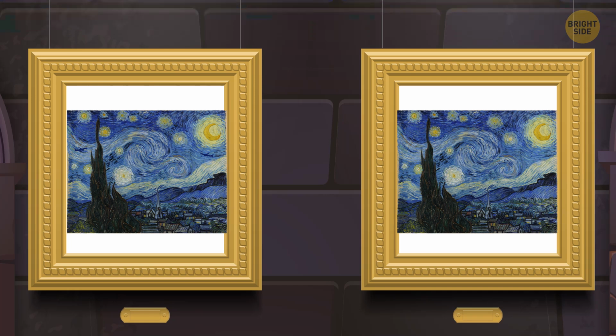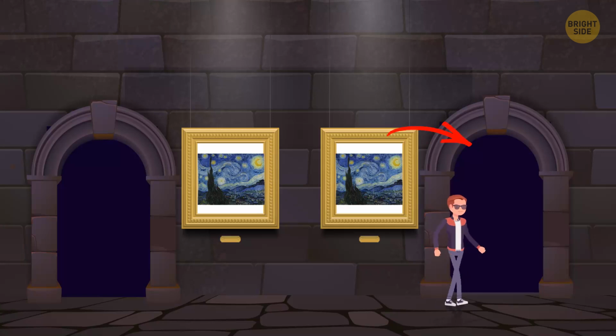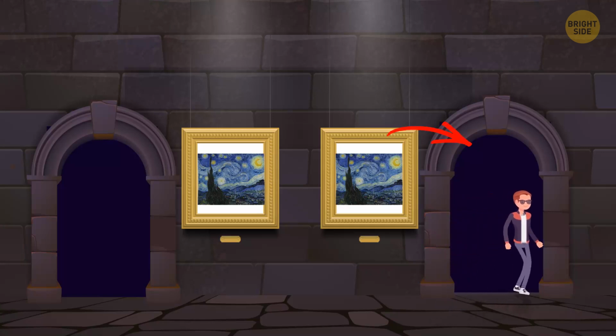Both paintings seem to be The Starry Night by Van Gogh. But look, in one of these pictures, there's a couple of planes in the sky. Van Gogh definitely didn't paint that, so this one must be the replica. So Mark should better choose the other turn.